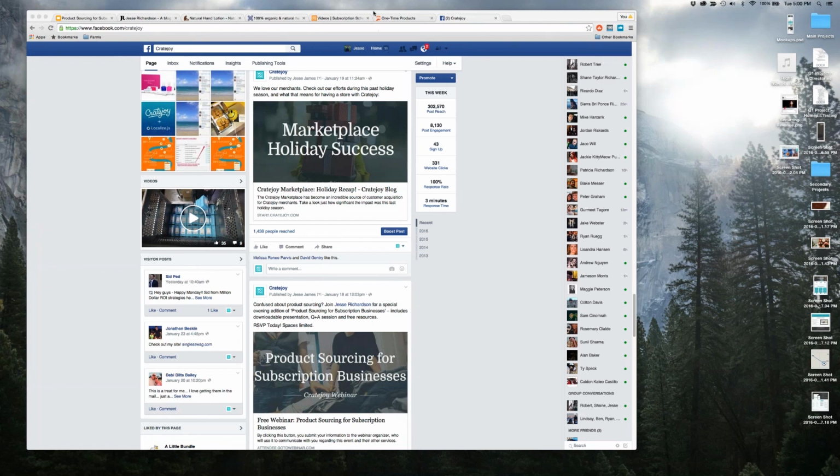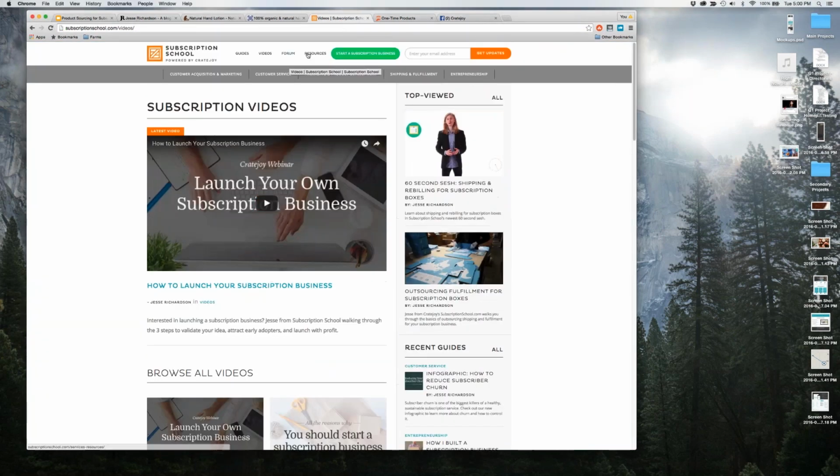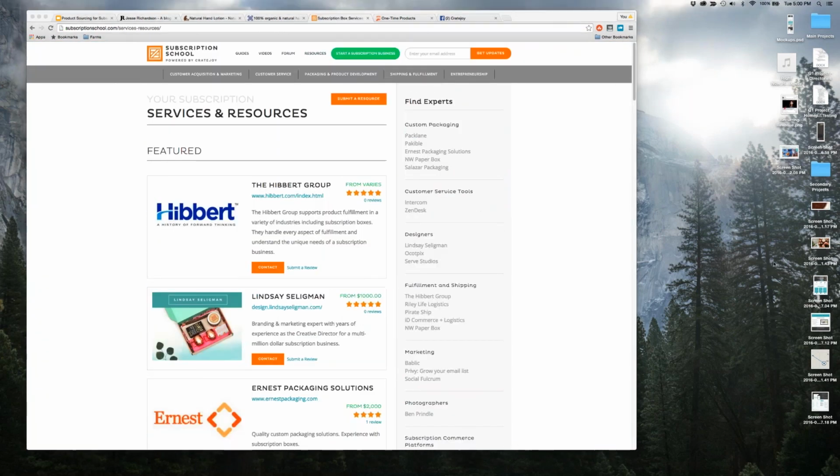So what fulfillment center do I use? I use Northwest Paper Box. That's also in the resources section here. It's per touch. So if I have 10 products, I pay for 10 touches. If I have 5 products, I pay for 5 touches. I usually spend about $1 per box. So my box is $45, so 1/45 of my box is actually for packing.